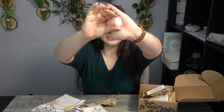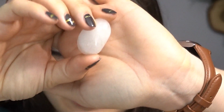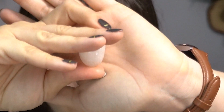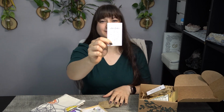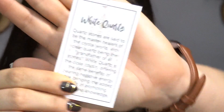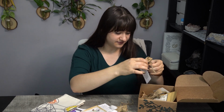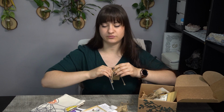We have a, I would assume it is a quartz piece. I will double check in their information pamphlet, of course, but it does seem like we have a little quartz crystal. Oh, it says white quartz on there. So it is a white quartz. Okay, then we have, this one says lepidolite on it. Ooh, oh, we get a couple crystals in this box, and then a moonstone.